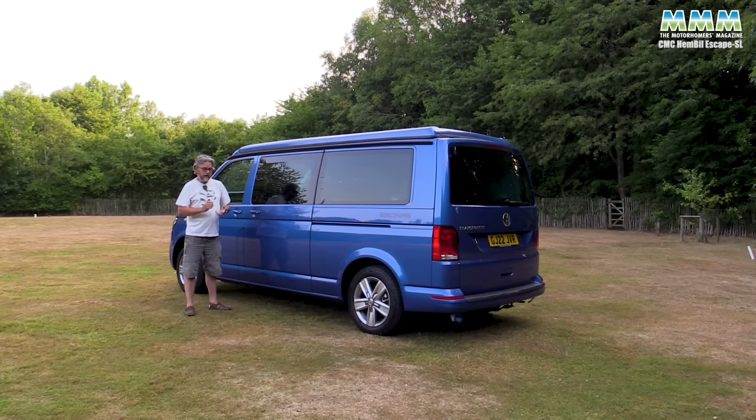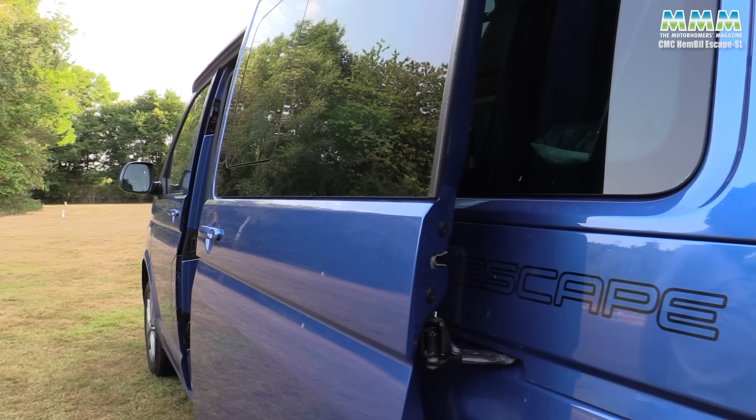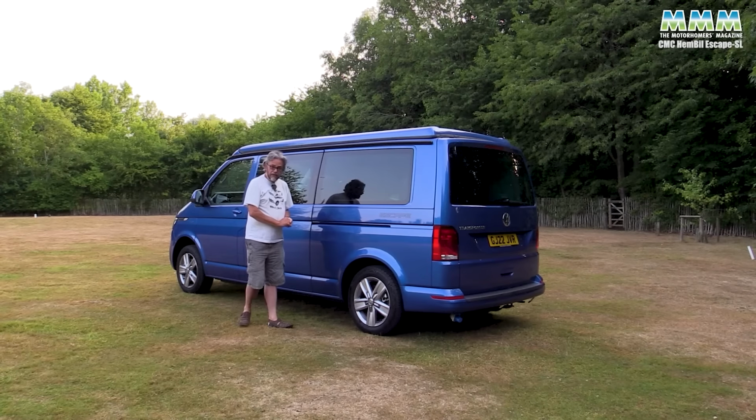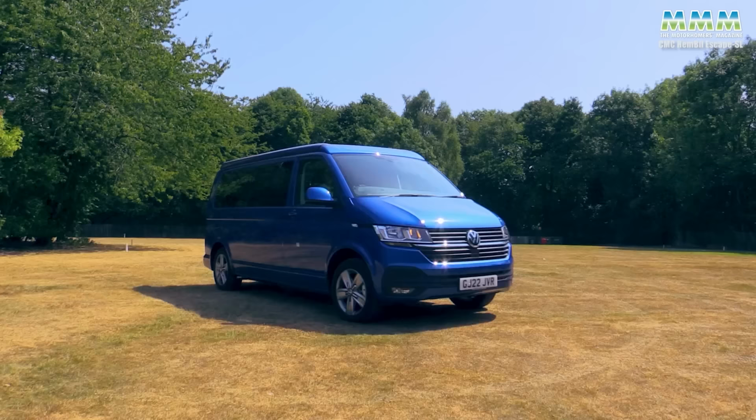But if you're making that comparison, there are 2 things, of course, to note at the outset. First of all, with this CMC Escape, the sliding door is on the UK near side, so you'll be letting your passengers out onto the pavement when you park in the road. And the other thing, of course, is that you can't buy a California in long wheelbase form. So if you do want that extra space, then it is well worth considering alternatives such as this Escape-SL.